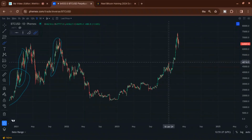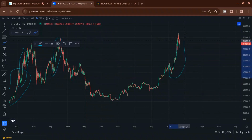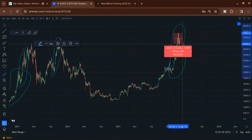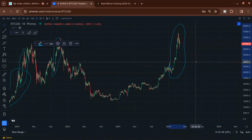So what just happened here? From 40,000 to, this is actually 73. We'll just call it 70. That's a little over a $30,000 pump, right? Boom. And what do we got here? We've got a correction of 18%, and that could end up being bigger.